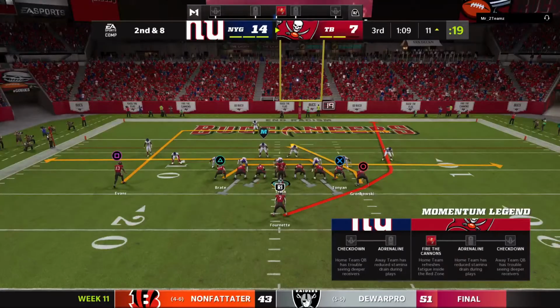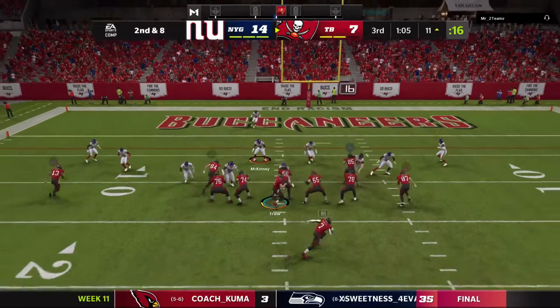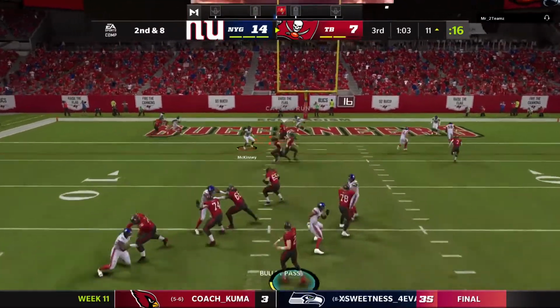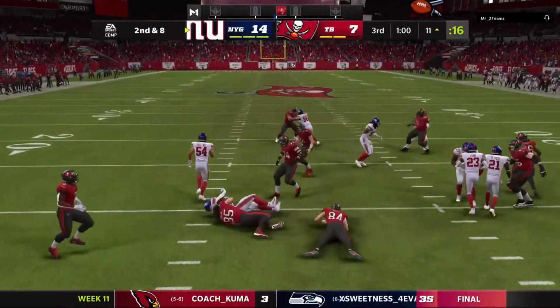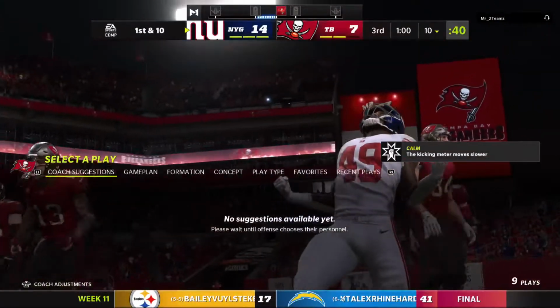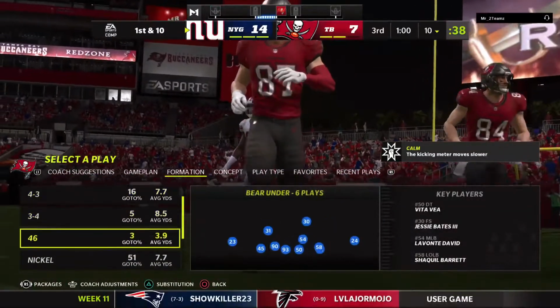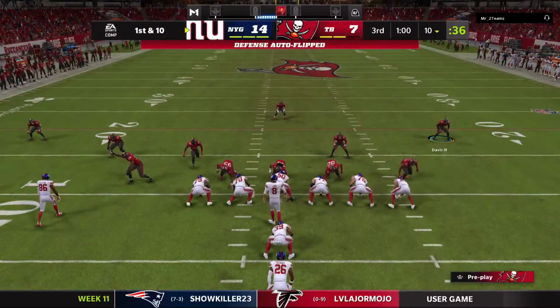Second and 8. Throwing, Trask. And for a 3rd time tonight, he's intercepted. Bernardrick McKinney, the linebacker, picks it. And the Giants force the turnover, and they'll take over at the 10. Certainly not what he was hoping for, Charles. That's now 3 interceptions in this ball game.